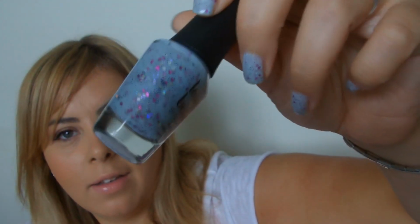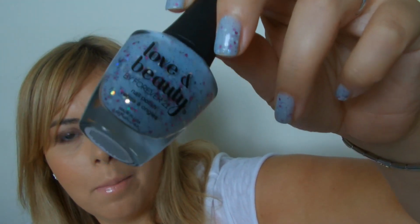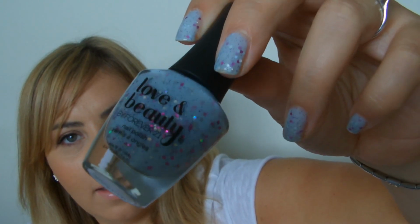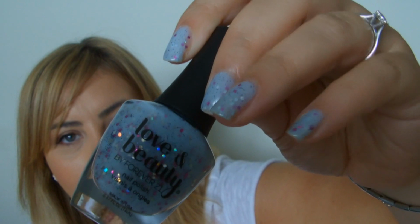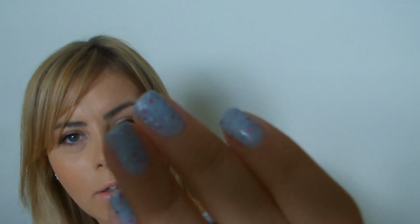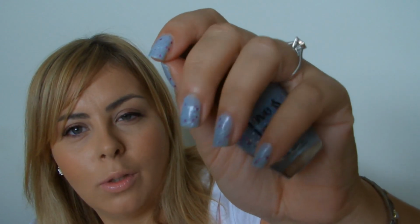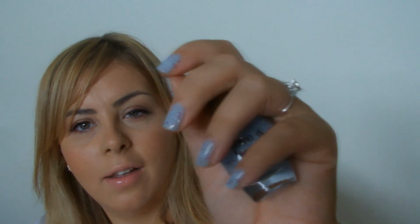So what it basically is, is a blue milky polish with pink and iridescent hexagonal glitter on the top. So it's what I've got on today, and it's just really pretty. It's like doing glitter without it being totally in your face, and it's just adding a little bit of interest to your nails. So I really like it, and I think it's nice when you've got a bit of colour as well. Just that light blue colour is really pretty.